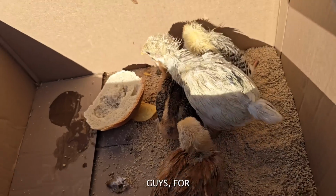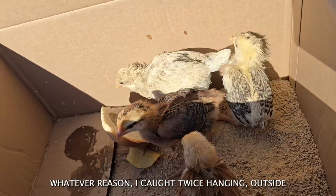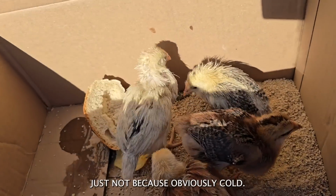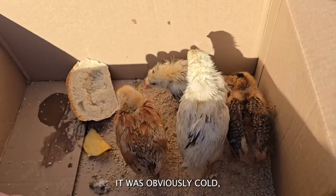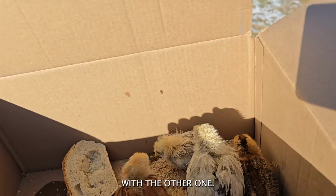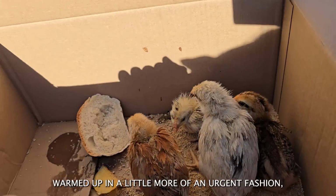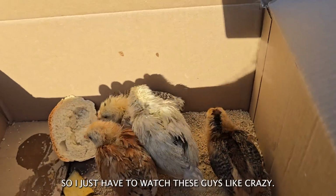One of these guys, for whatever reason, I caught twice hanging outside. It was obviously cold. Yeah, I got the babies. It was obviously cold and it just wouldn't cuddle up with the other ones. So twice it had to get warmed up in a little more of an urgent fashion. So I just have to watch these guys like crazy.